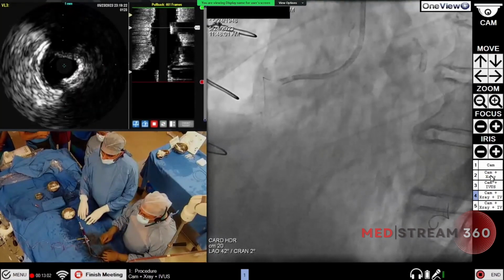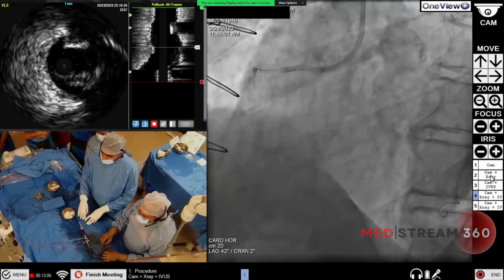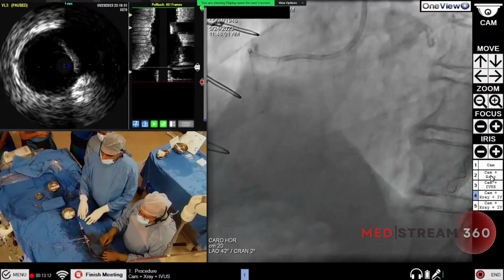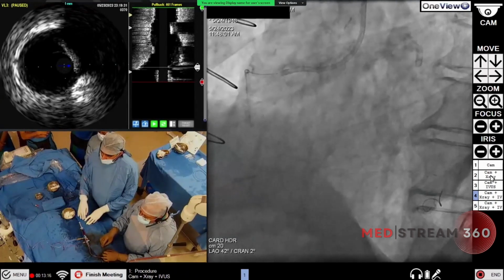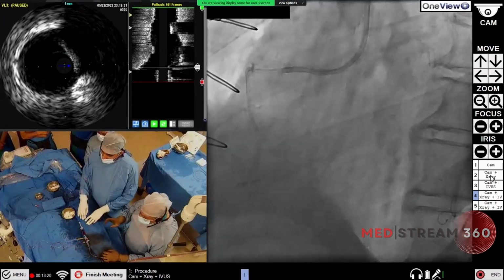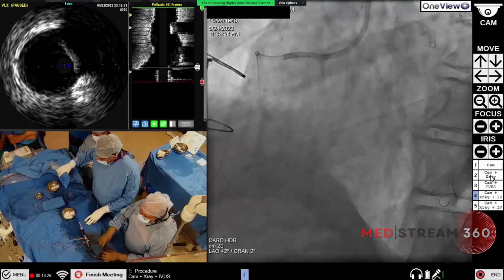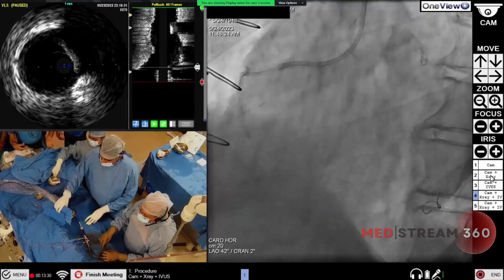So this is the guide extension going inside. You see the movement is quite smooth. It's taking a turn there, and it's a big loop, and here, okay. So we are almost in the mid-distal part of the RCA, and this seems to be a good position for me, and the pressures are still fine. There is no wedging.